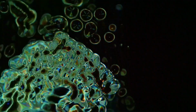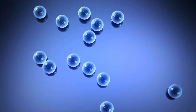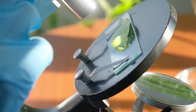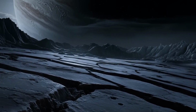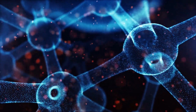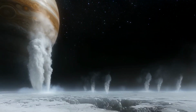Still, there's another side to the story. What if Europa's life is more complex? What if evolution there followed a completely different path? We've all seen science fiction scenarios where humans stumble onto alien ecosystems they can't control. It sounds far-fetched, but the risk is real enough that NASA has strict rules. Any spacecraft that might touch Europa must be sterilized to the extreme, because the search for life isn't just about discovery, it's about survival.